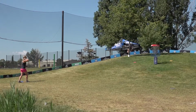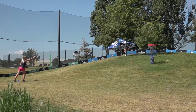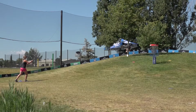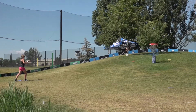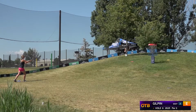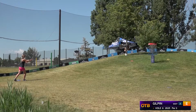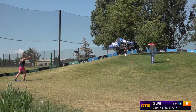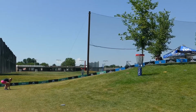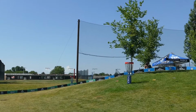We see Sarah. She's got about a 25-footer here. Just under half the field was able to card a birdie here on day 4. Ooh. Jessica gives that a good run. Nice and confident, but just a little left.